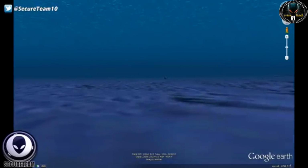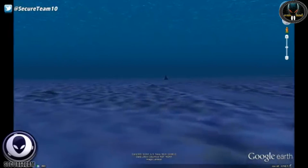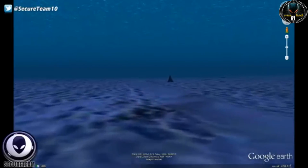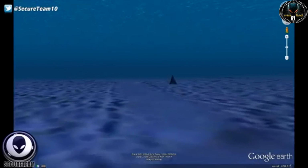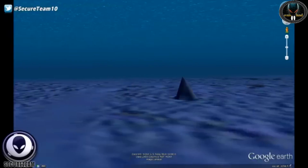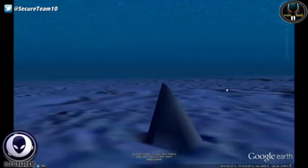So could this be part of an ancient civilization that used to be above water? Check it out for yourselves. Now, what's even more strange is another finding, once again under the ocean, of what looks like, and is being called, possibly an underground secret hangar or an alien hangar of some sort.